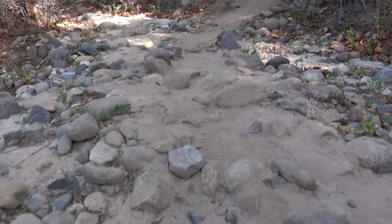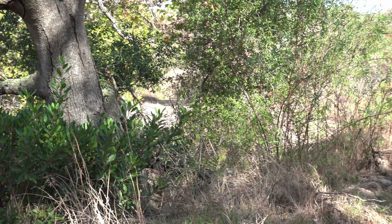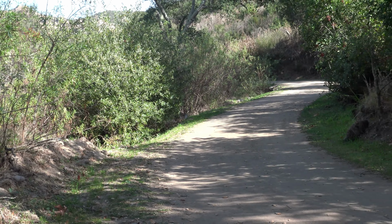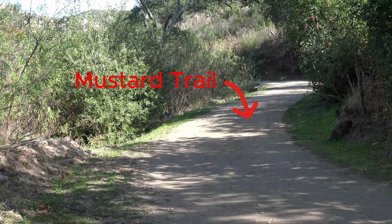As you come up, you will see this is a separate trail from the main trail on the right. It parallels it for a little bit before turning to the left. Continue on this trail for the magnificent views of the Red Rock Buttes.